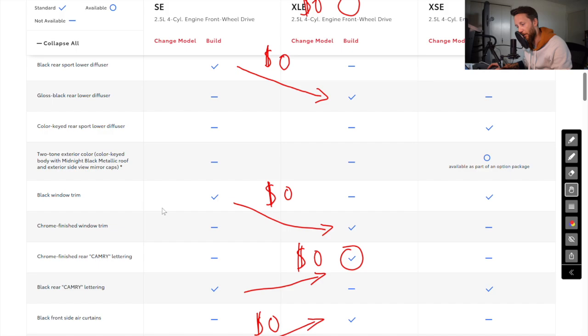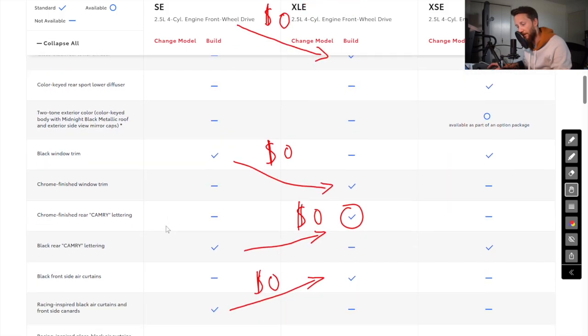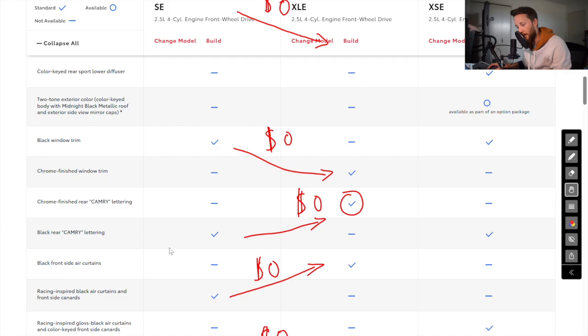Come down again, black window trim on the SE, going to a chrome finish window trim on the XLE. I'm not a big fan of chrome. Doesn't really matter what I think about it. It still would be valued as a zero from a valuation perspective. Again, going from the black Camry lettering on the SE to the XLE, again it's a zero.